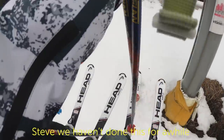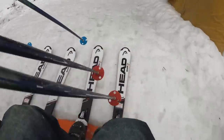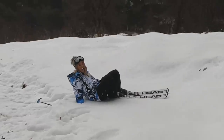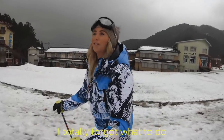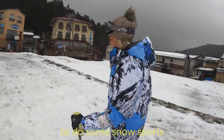Steve, we haven't done this for a while, and Australians try go skiing. When do I stand? Now, at the red. Great start. So we've elegantly made it to the top. I totally forgot what to do, but because it's lunchtime, we're actually going to a place here for lunch before we head higher up the mountain to do some snow sports.